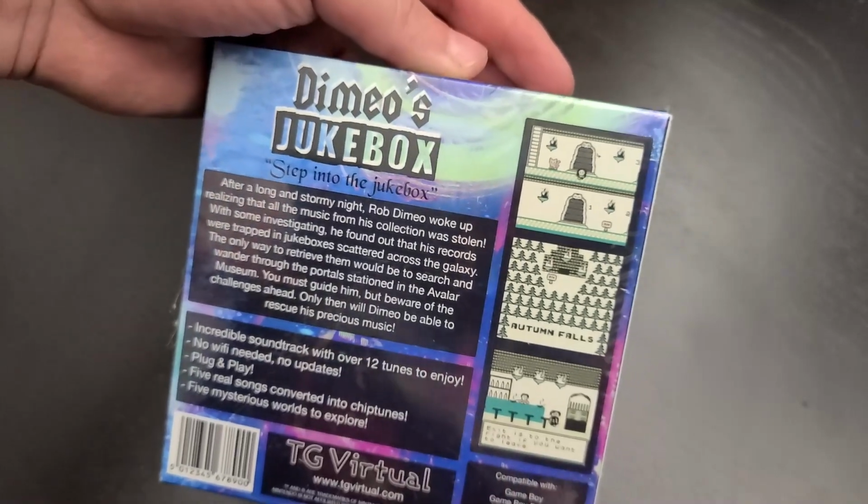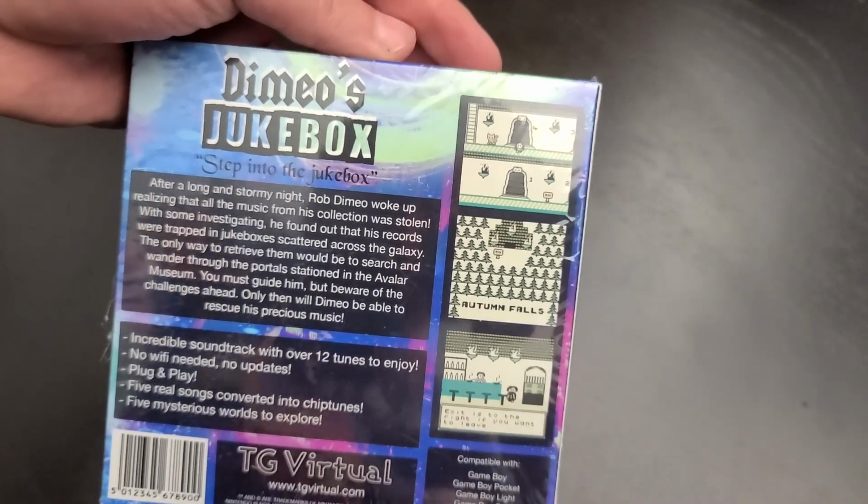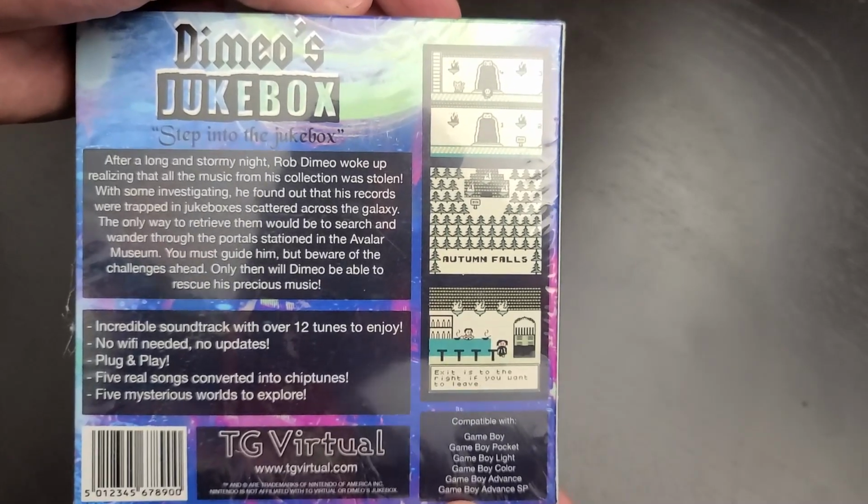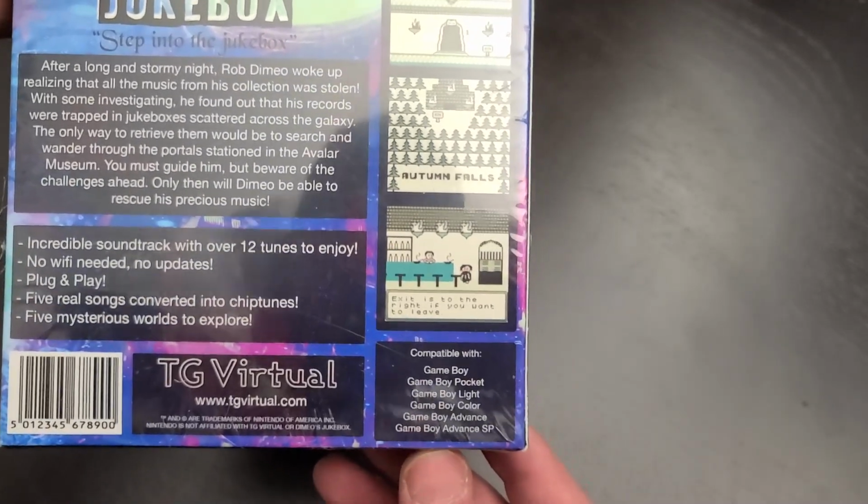I pre-ordered this game in October and just forgot about it until it landed at my door on December 28th. It didn't even get a shipping confirmation, so I was pretty surprised when I got it. So what do you get for $70?